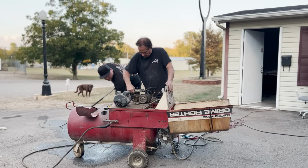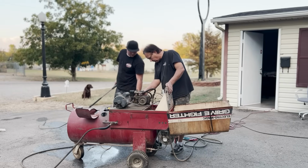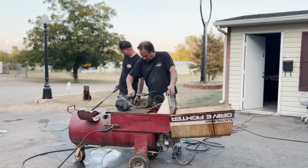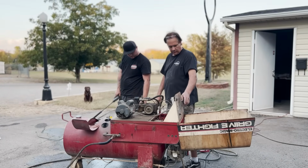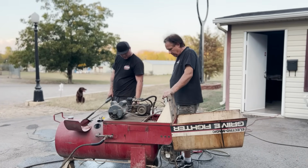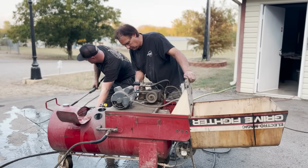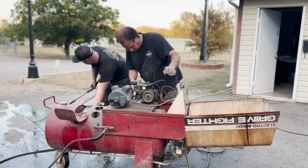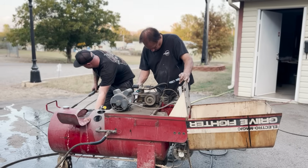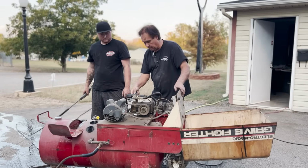Okay, we need suction. We forgot to hook this up, but it's not doing anything anyway. That would squirt pressure of water out of there if it was hooked up. Okay, so fail. We need to figure out if there's water up here yet. I know this much: if it does pressurize, it's going to shoot pressured water.